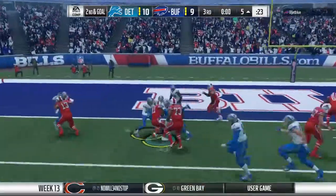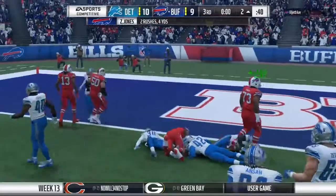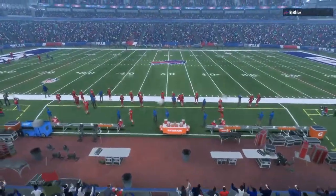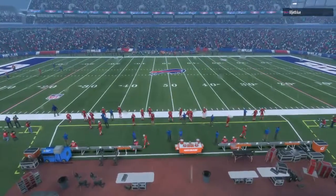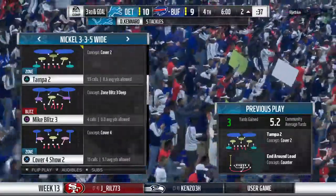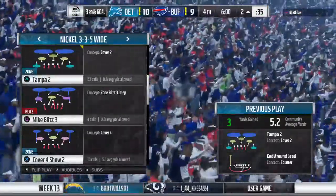Design run for their wideout. And he'll be brought down on what's going to turn out to be the final play of this 3rd quarter. Back now in Buffalo. This one's still anybody's ball game. It's a 1-point difference here as we begin the 4th quarter of play.